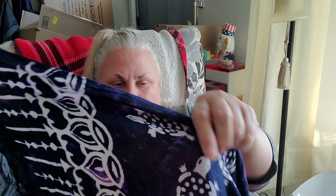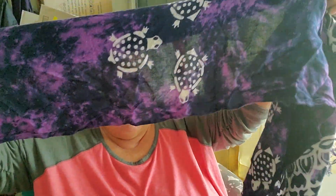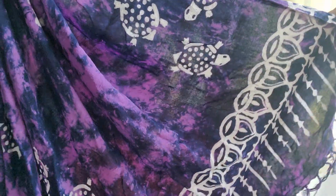This is very boho, and it's got turtles, it's purple. Look how great this is, and fringe, oh my gosh, so very cool, very cool. Needs to be washed. But these colors, look at that. So then the ends are, you know, very cool like that.